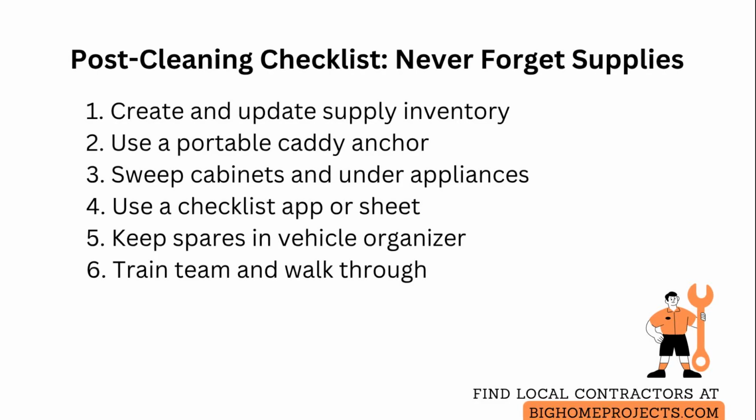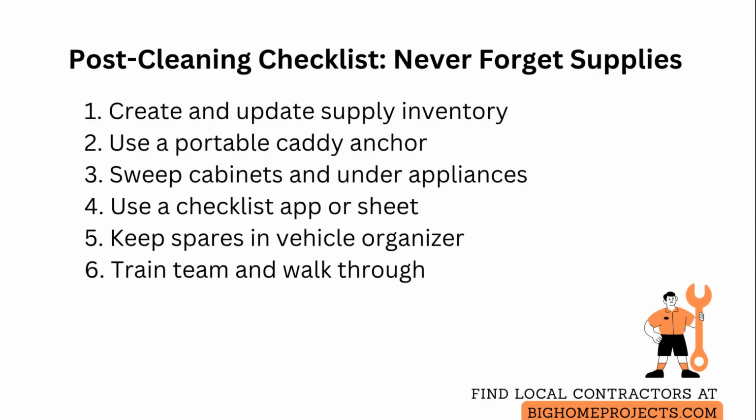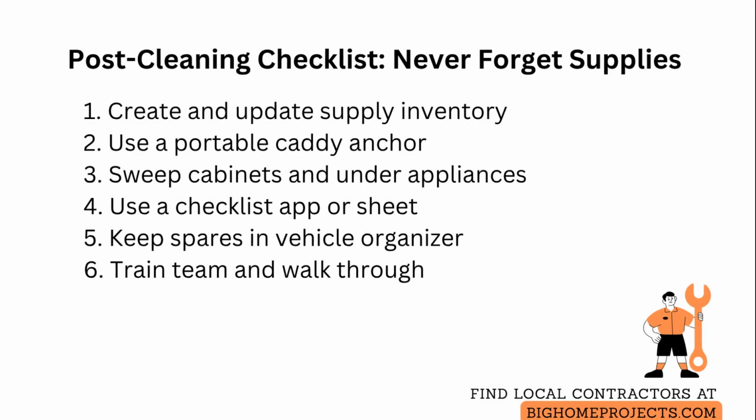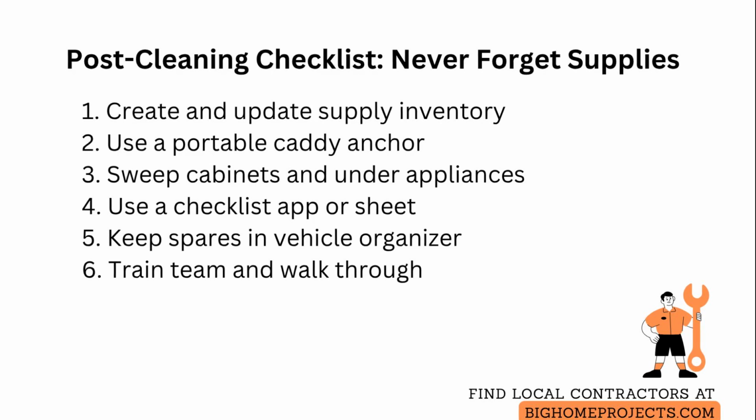Use a checklist sheet or a checklist app that requires you to tick off each category of item as you pack it back into the caddy, and make a habit of using the same checklist every time so it becomes muscle memory. Keep spare essentials in a vehicle-level organizer that mirrors your on-site inventory, so if a client needs an extra cloth or product, you can replace it without depleting your on-site set.